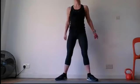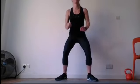Back to the squats. Don't know what it is, it's exciting. Something outside. So 1, 2, 3. Low as you can. 4. You can add in a jump if you want.